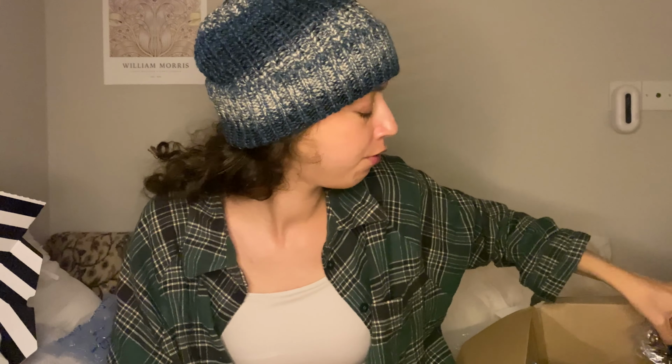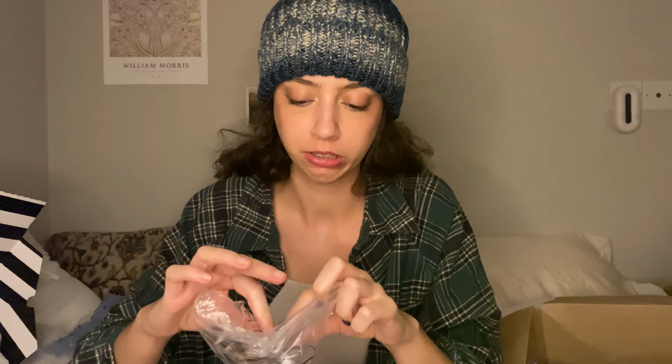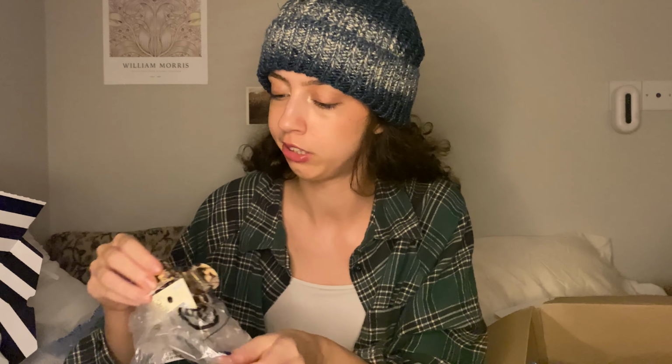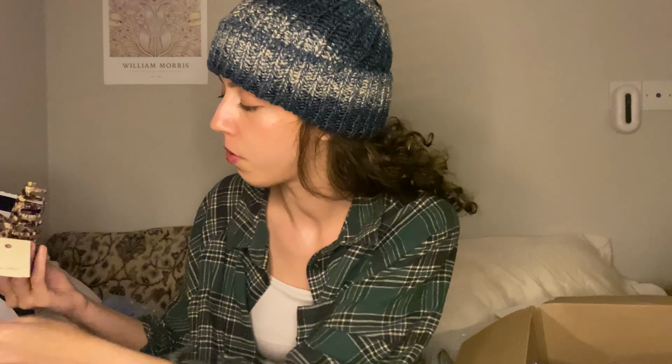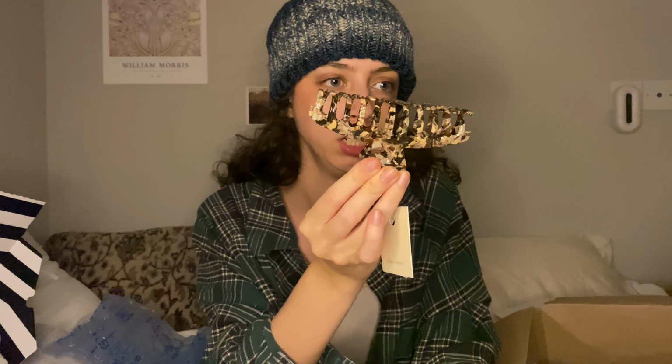Okay, this is a present from my friend Jess again. This is funny because, wait, let me take it out of the packaging actually, because I'm not going to give it to her in the packaging anyway. This is the tortoise barrel claw clip. Ooh, it's so smooth. Oh, it's so pretty. It's so pretty. Bro, I want it.